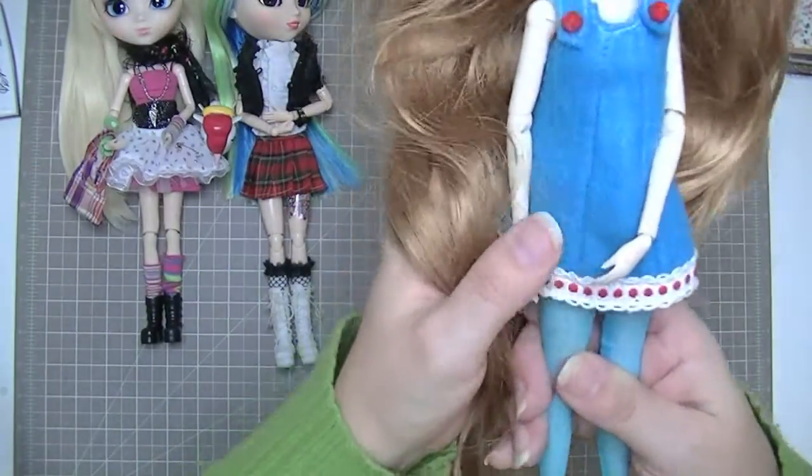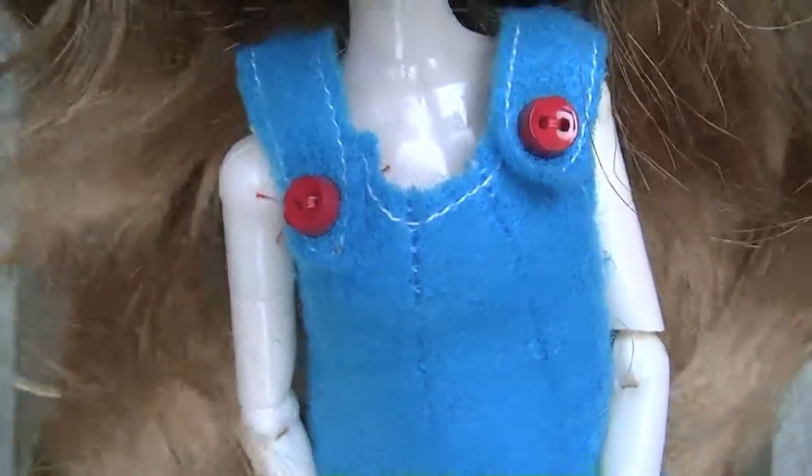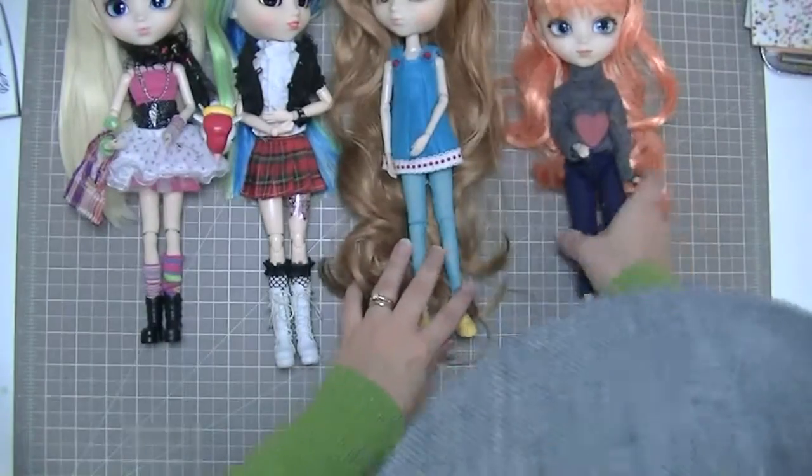So, oh, and this dress has the cutest little details. It has little ribbing and cute little buttons. It's really adorable. So that's what my pull-ups are wearing.